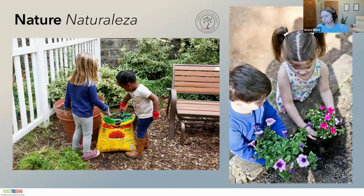And we are going to end tonight by stressing the importance of nature in the Montessori method, because a big part of the Montessori method is children's connection to nature. Maria Montessori said that nature just enriches the life of each child. It supports their physical, social, emotional, and cognitive development. So nature is a big part, and everything we've been talking about thus far can be incorporated outside as well, or you can bring nature inside.